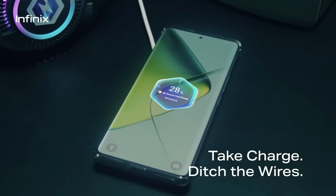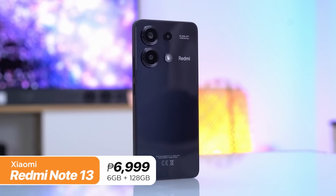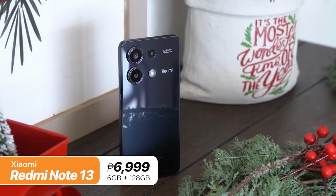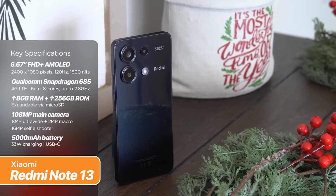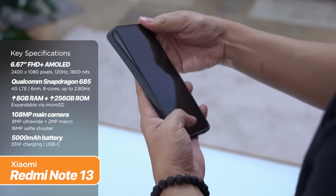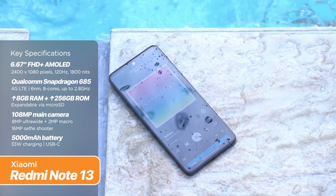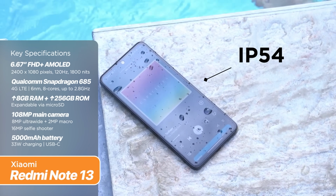Alright, last but not least is yet another Note model, but this one's coming from Redmi, the Redmi Note 13. Coming in at only 6,999 pesos, this is arguably the most feature-packed among the bunch for its price point. It gets a 6.67-inch Full HD Plus AMOLED display with 120Hz refresh rate and a peak brightness of 1,800 nits. That's considerably a better display than that of the vanilla POCO M6 we discussed earlier. The Redmi Note 13 even gets Gorilla Glass 3 protection as well as IP54 rating.